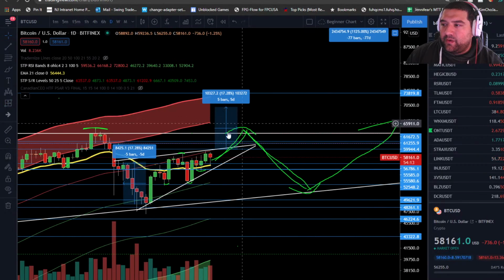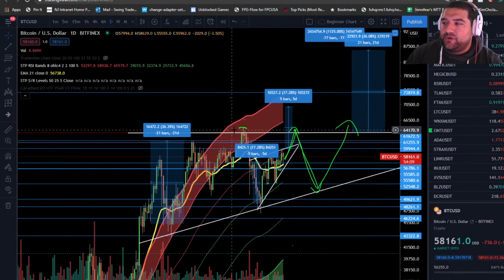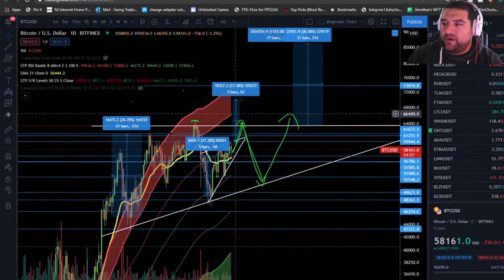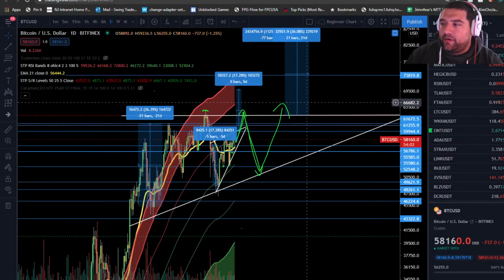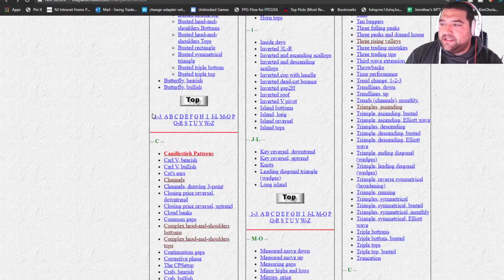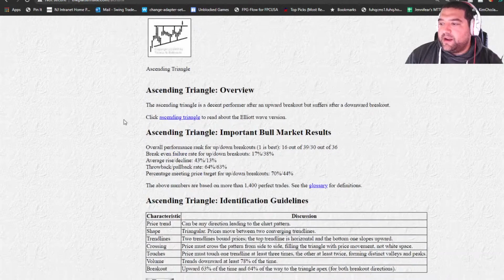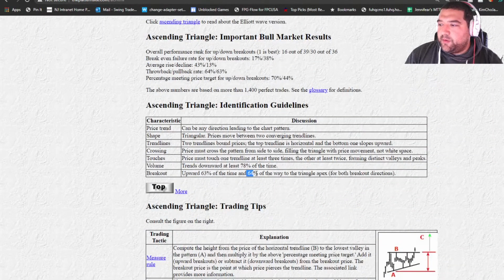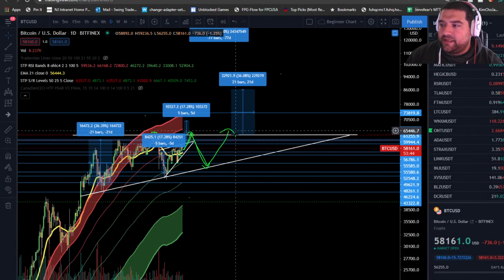Although I don't know that we're going to be able to do this whole move. We're definitely going to find out. Usually, if this is an ascending triangle, we get a couple touches up here before we really get a breakout. According to Bukowski, we're talking about 64% of the way through the ascending triangle to the apex before we get a breakout. So 64%, somewhere in this range here, mid-June.